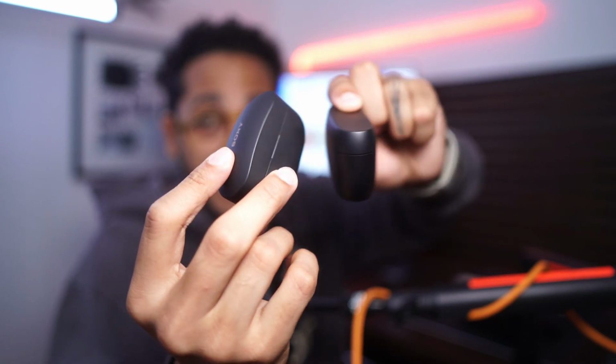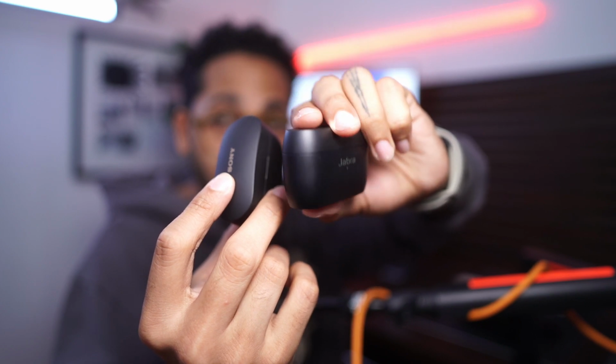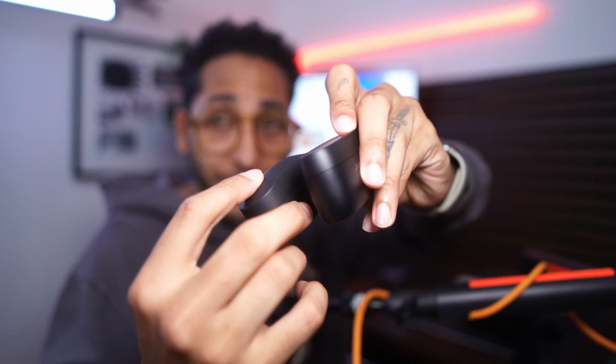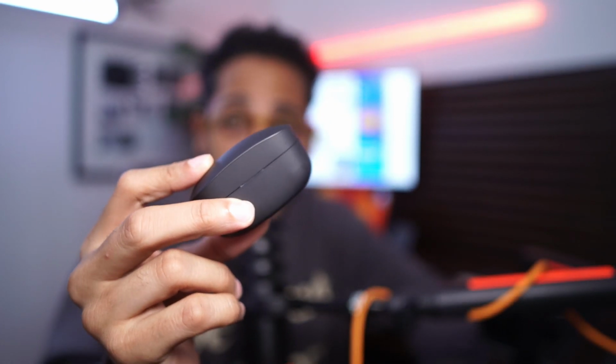And here it is against the Jabras. Now, the Jabras have the smallest case of all the headphones I've tried. I would love a Jabra size case, and I think the LinkBud S is similar to this. The Jabra case also has a nice solid hinge as well. The Sony one, the case feels cheap, but I really don't care about the case. As long as it's small and has wireless charging, I'm in.